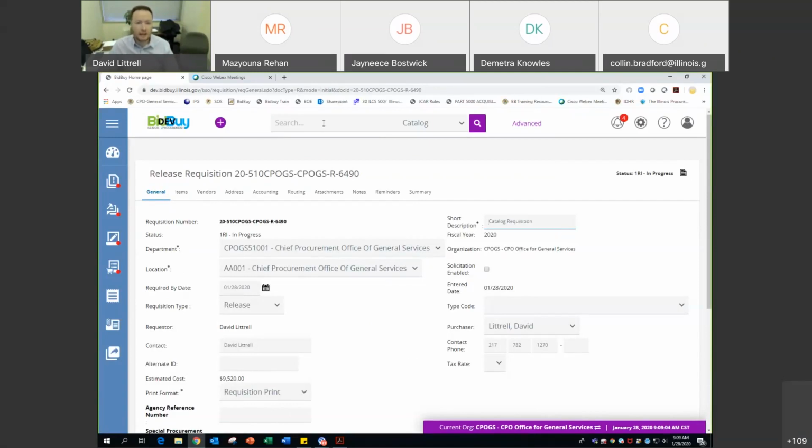But I think that's really handy, so you can search and it just kind of goes along with how we shop online, actually. Okay, so that's the catalog function. Let's talk about the G2B Punchout.